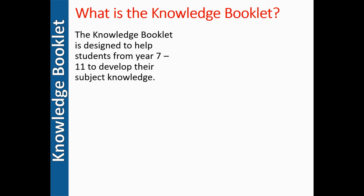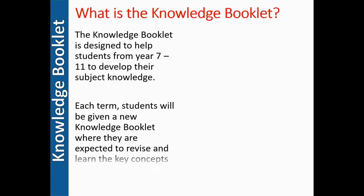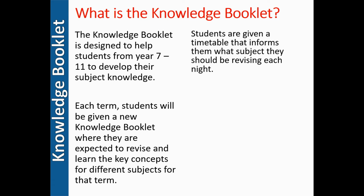The Knowledge Booklet is designed to help students from Year 7 to 11 develop their subject knowledge. Each term, students will be given a new knowledge booklet, while they are expected to revise and learn the key concepts for different subjects for that term. Students are given a timetable that informs them of what subject they should be revising each night.